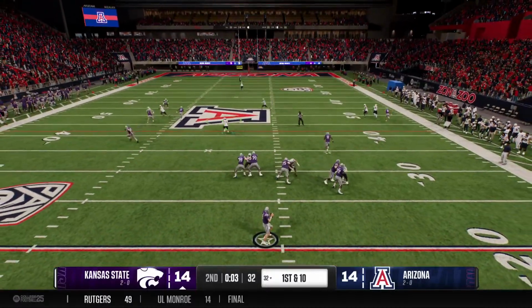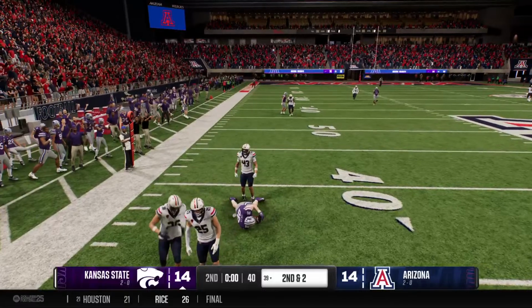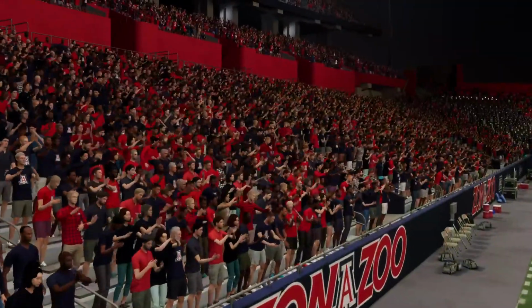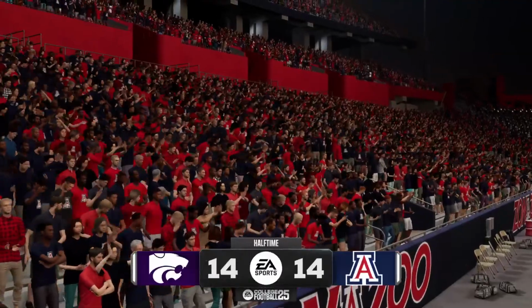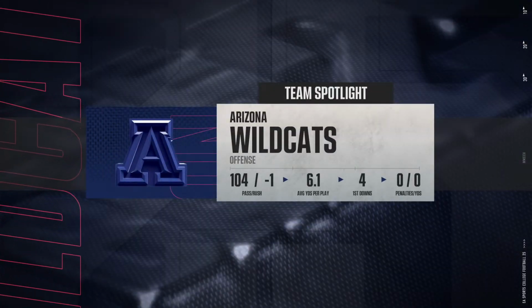Looking to go up top on first down. They're working that left side. They make the stop after the catch and still some work to do to pick up that first down. That's going to wrap up the first half here, and now we join Kevin with the halftime update.